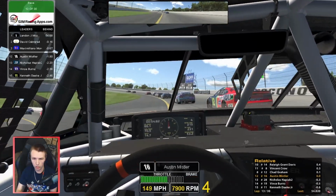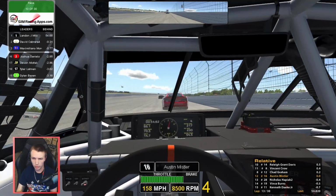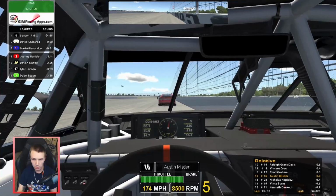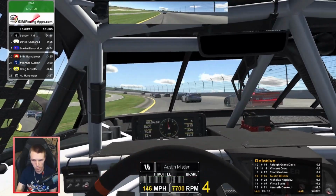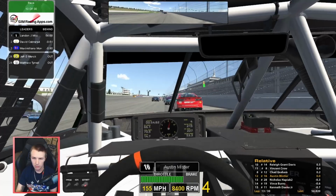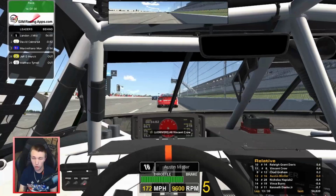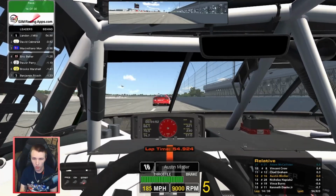Jesus Christ, they brake so hard. Why? And we got on the apron, which we did not want to do through the tunnel turn. You never want to get on the apron down there. Pocono is just such a tough track to me, but it's a lot of fun. That was a great save though, 12. Yeah, I thought he was going up into the wall, for sure. I thought he was killing himself on the wall.